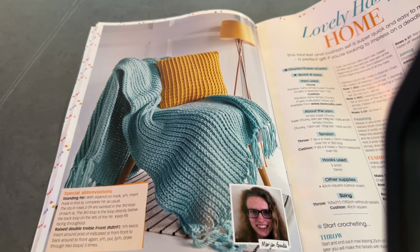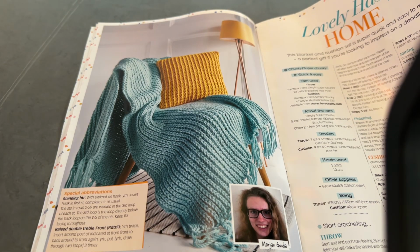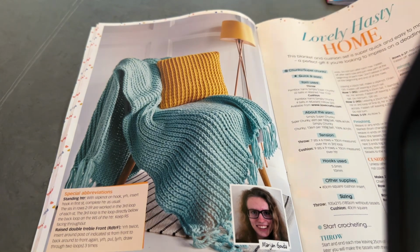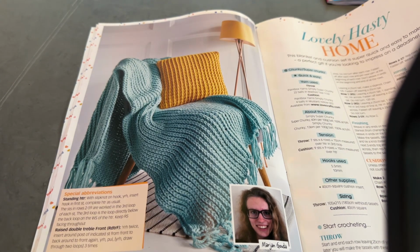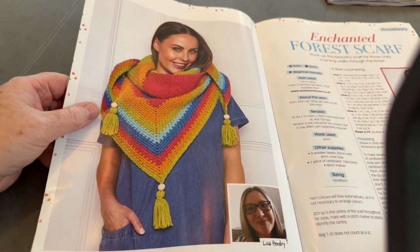Anyway, I like these. These are kind of nice. Chunky and super chunky, cushion and blanket. Like that blanket. Simple and really nice. I like it. I might make that. You never know. Enchanted forest scarf.